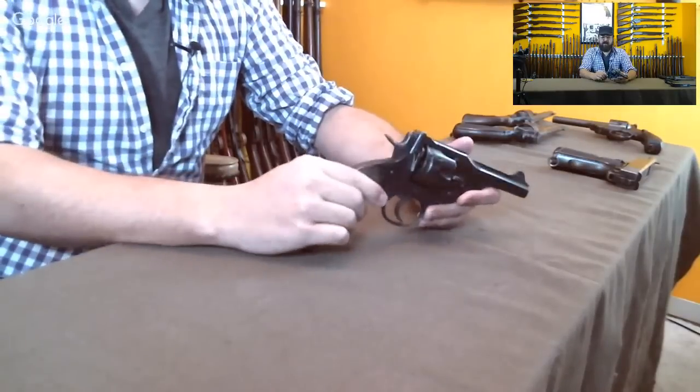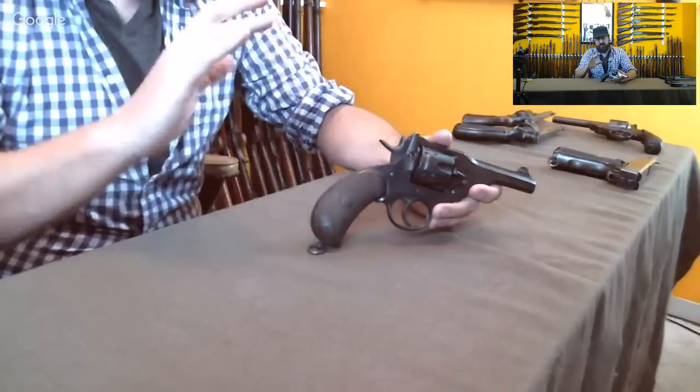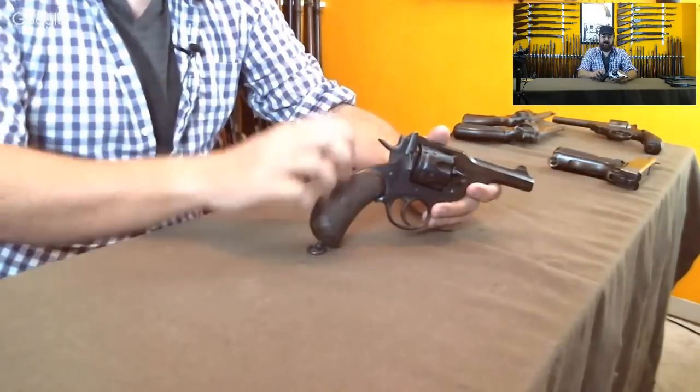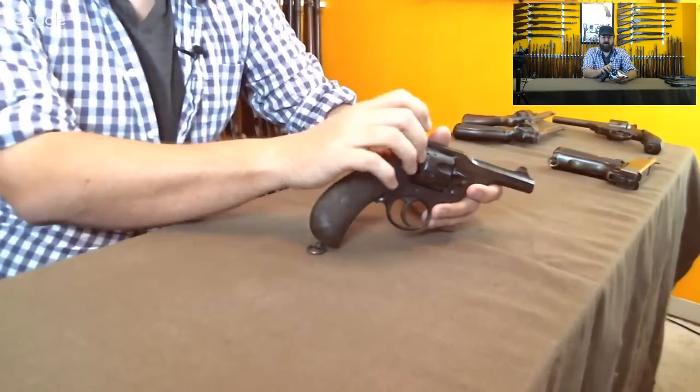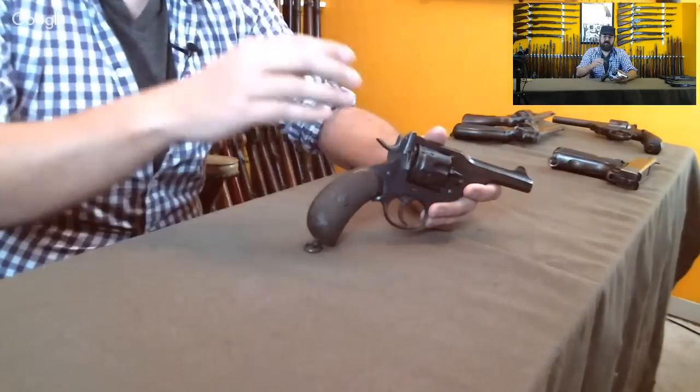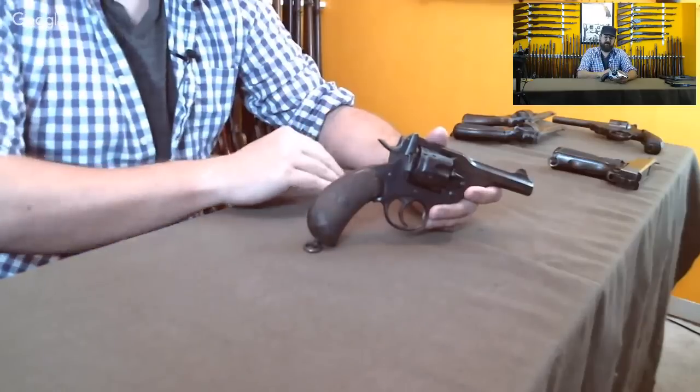Right. Now, these guys, with the Mark II, Mark III, Mark IV, Mark V, you see little improvements, strengthening of the action, widening of the cylinder, that sort of thing. We're going to work up a whole episode on what makes this different from an earlier model.